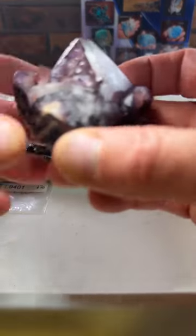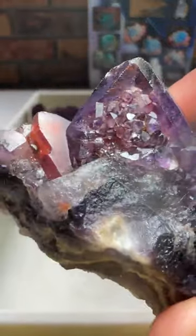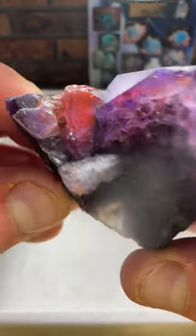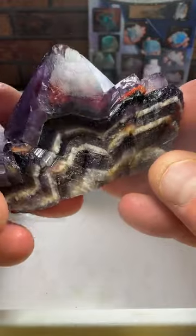Yes, I will show them all again. Here, there's three more and then we'll do them all over again. Here, look at this. Look at this secondary growth. That is hematite going on inside of purpling. Look at that. It's so beautiful.